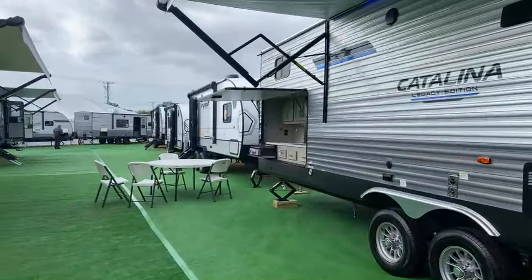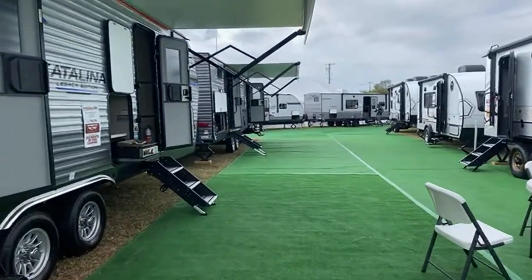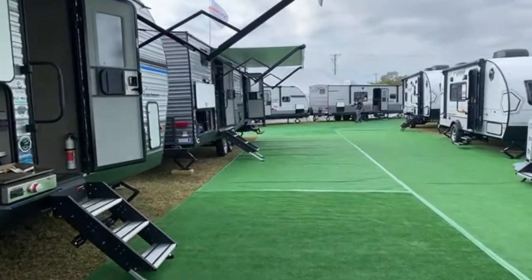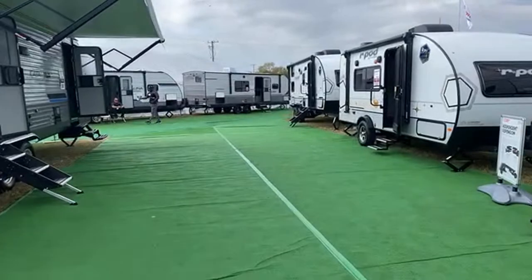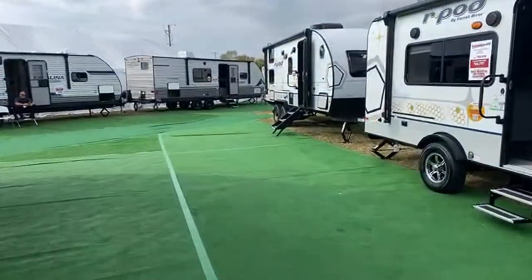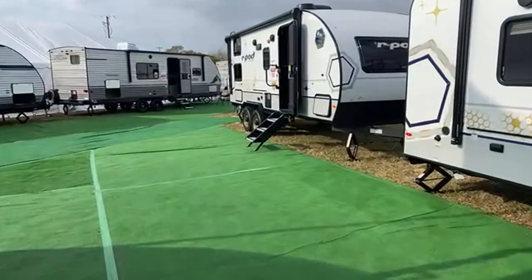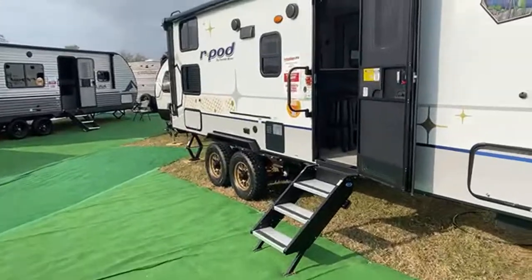Let's go look at an R-Pod. In fact, there's a brand new one debuting here. What's the model number on that, Lisa? Do you remember? It is, I believe, the R-Pod 203 Beast Mode. I think it's this last one, isn't it? Yes. All right, so again, this is a brand new model, guys.